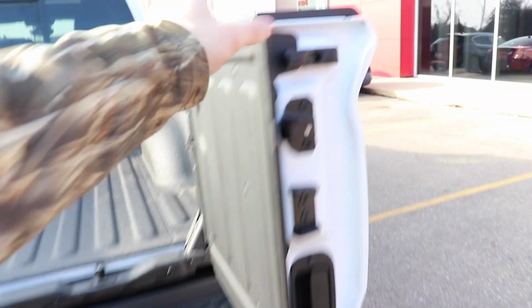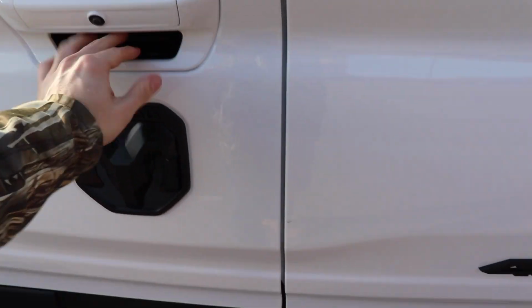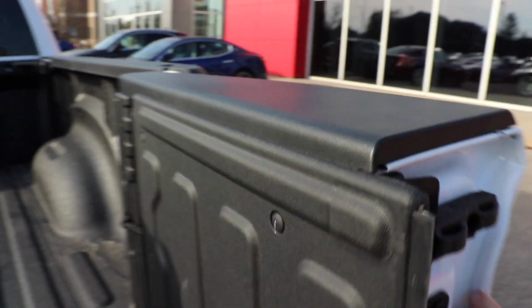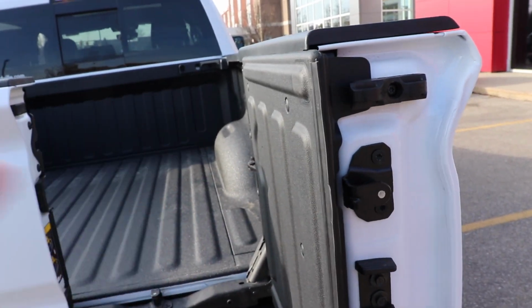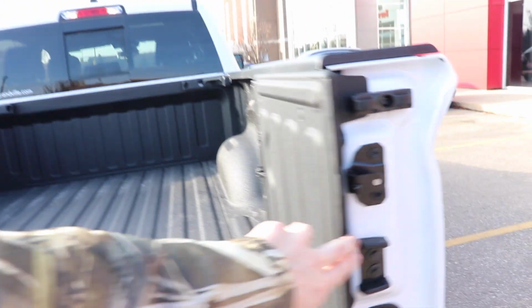Now, a lot of people say, hey, what if you close this side first by accident? I just did that wrong. There's this rubber gasket right here that actually helps protect the paint as well. And there's this rubber thing right here too that hits right here. So if you do close this wrong, you're okay. You can also just open it back up like normal, and then you can close that side and then close that side.